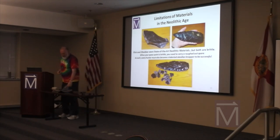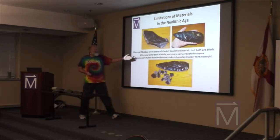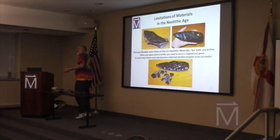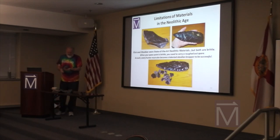So the materials limitations ended up making it so that you could not specialize skill sets as much as you'd like to. There's no reason that your best hunter would also be the best person smashing two rocks together. In fact, I would think in the Venn diagram of skills, hunting requires the ability to run fast and be quiet for long periods of time, and banging rocks together probably favors people who talk a lot and make a lot of noise.